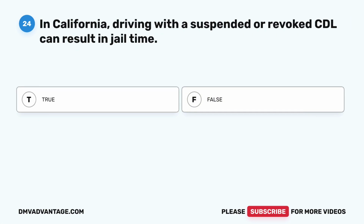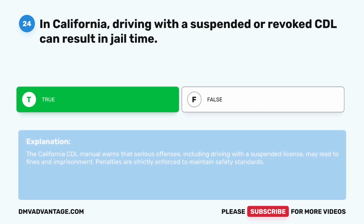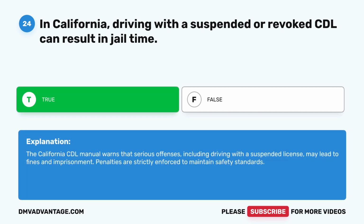Question 24. In California, driving with a suspended or revoked CDL can result in jail time. True or false? True. The California CDL manual warns that serious offenses, including driving with a suspended license, may lead to fines and imprisonment. Penalties are strictly enforced to maintain safety standards.